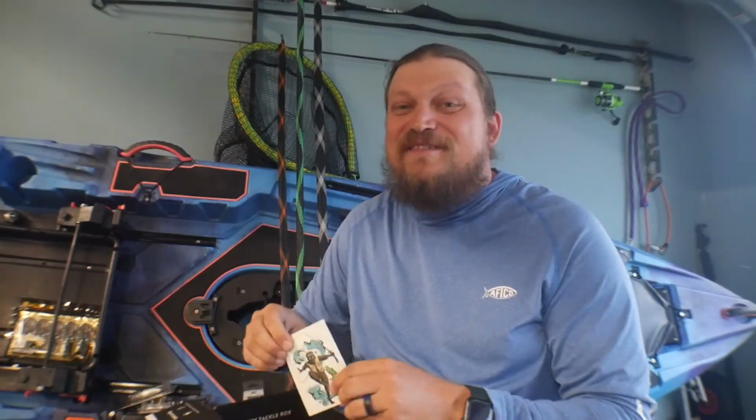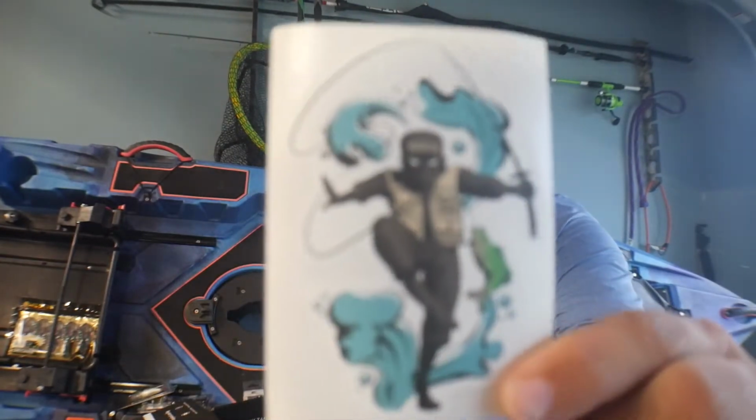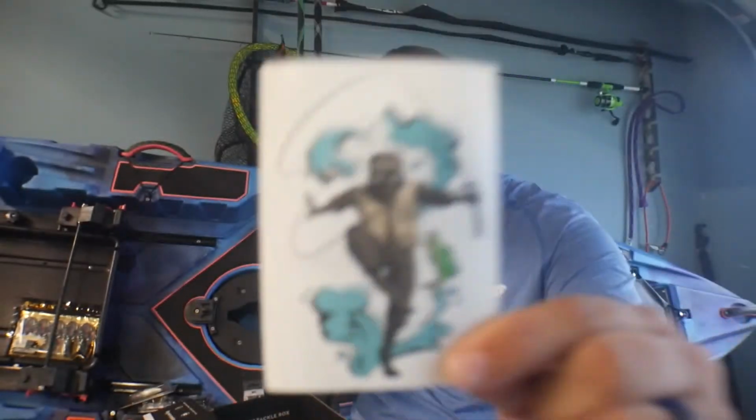Guys, this is tough. MTB sent this cool sticker. It looks like The Last Airbender. I've actually really wanted this sticker, but hey, I said I was gonna give it away. I'm gonna give it away.